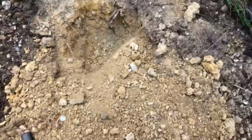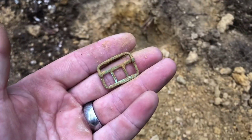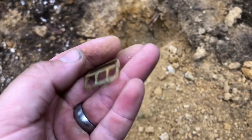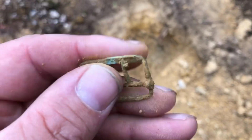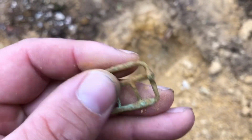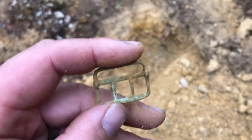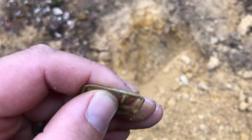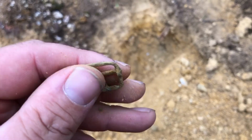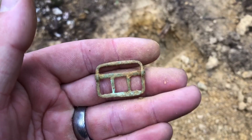Righto guys, so I just had a heart attack target. That's down probably a foot for this belt buckle or suspender strap buckle, whatever you want to call it. In not bad nick at all actually. Yeah, sometimes the relics are worth more than the gold, but haven't found too much this time, but got the relics though. No worries, cheers.